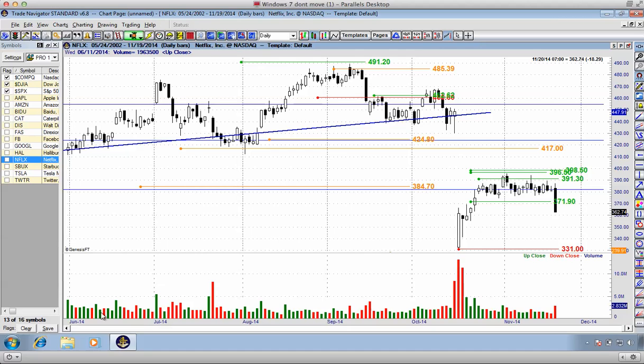Now, the good news is that the Netflix trade is not over. I do believe it is only starting. So watch those profits grow as Netflix continues to move lower. First of all, and ultimately, I should say my ultimate target is down here at $331, give or take a couple of bucks. If we get anywhere near this hammer candlestick, going back to mid-October, I will start taking positions off the table on Netflix. Other than that, I will keep you updated as to how Netflix is moving.